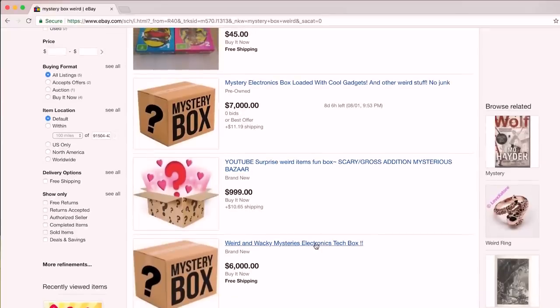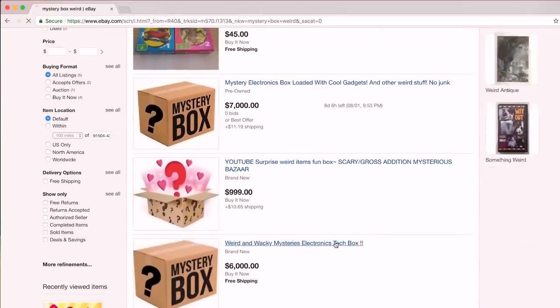I got 2 boxes in the cart. Weird and wacky mysteries, electronic tech box for 6 grand? Whoa. Yay. Maybe this is the one we need. Maybe this should be episode 10. If we hit a big goal, I'll actually spend like $5,000-$6,000 on a box. That's the biggest risk I've ever taken.